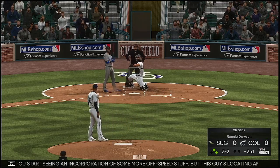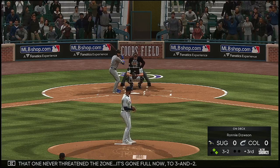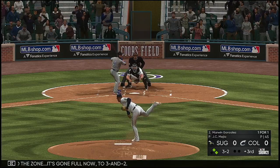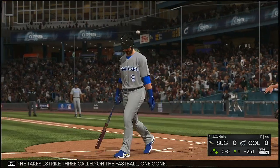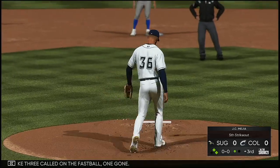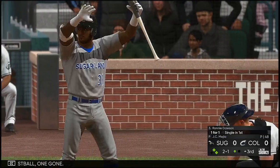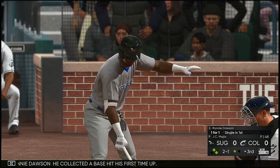Two back-to-back. Full count. And that one never threatened the zone. It's gone full now to 3-2. And he takes three called on the fastball, one gone. So now to the plate, Ronnie Dawson, who collected a base hit his first time up.